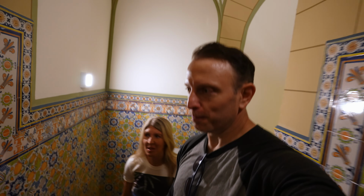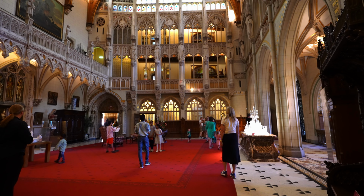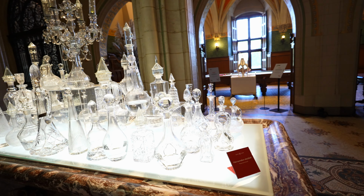These are tiles that I would see in like my grandma's kitchen in the 80s, but these are probably from like the 1880s. Tulips? Of course. Apricots. Could be apricots. Apricots or apricots? Say apricots. It's really pretty. First room, very nice.